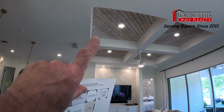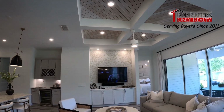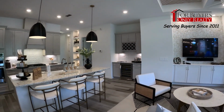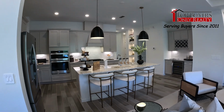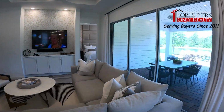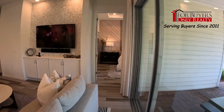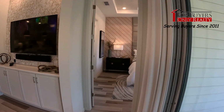Wow, they don't do the wood, of course, but you can do that, anything in there, but they do the coffer, which is a tray with the bars running through it. Check that view of the kitchen out. I'm telling you, the models here at Reverie at Trailmark are crazy cool. They have done an outstanding job decorating these up.